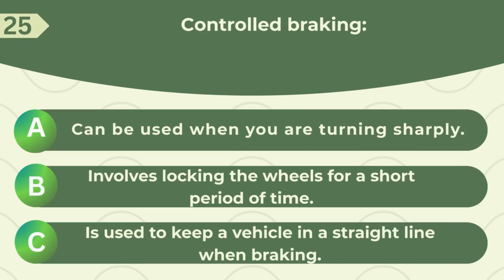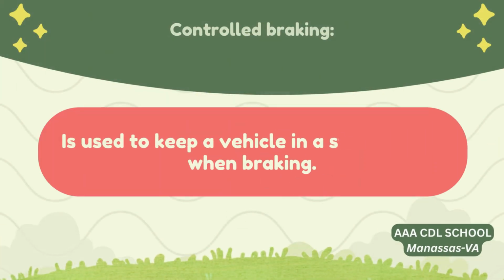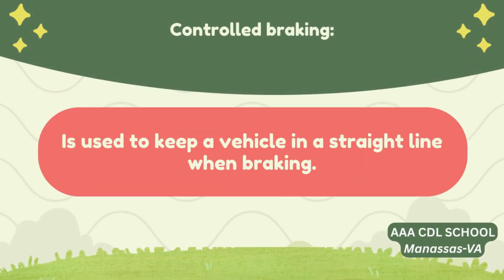Controlled braking. A. Can be used when you are turning sharply. B. Involves locking the wheels for a short period of time. C. Is used to keep a vehicle in a straight line when braking. Correct answer: is used to keep a vehicle in a straight line when braking.